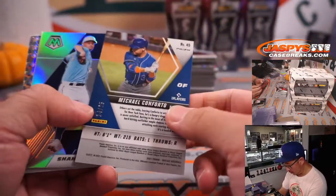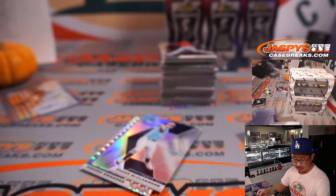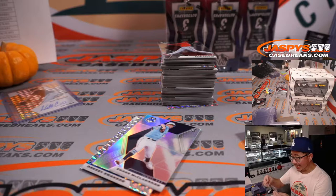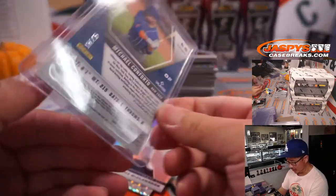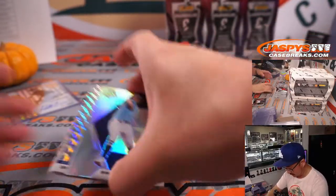We got Michael Conforto for the Mets, 14 out of 25. The Mets will be looking to hire a new manager. Did they hire a new manager yet? Looking to hire a new manager. That's for Adam and the Metropolitans.